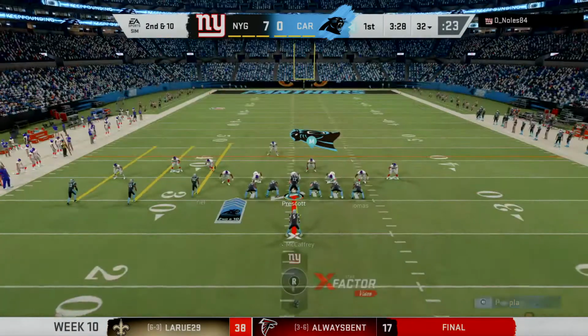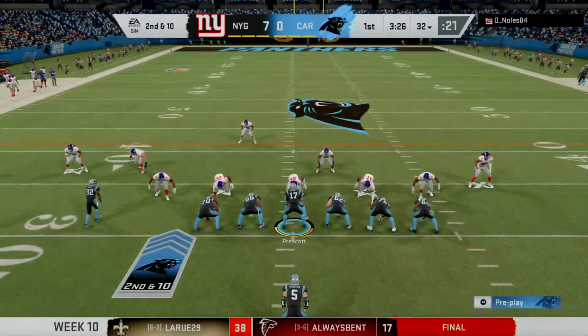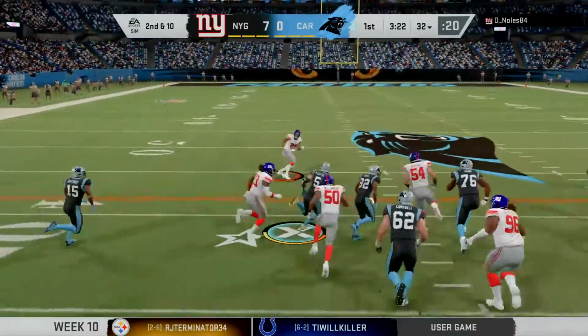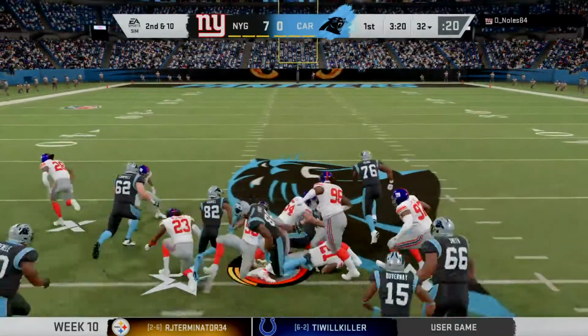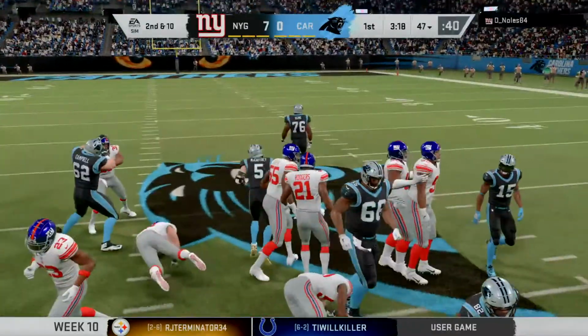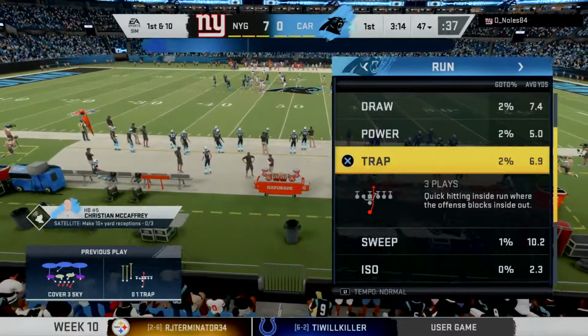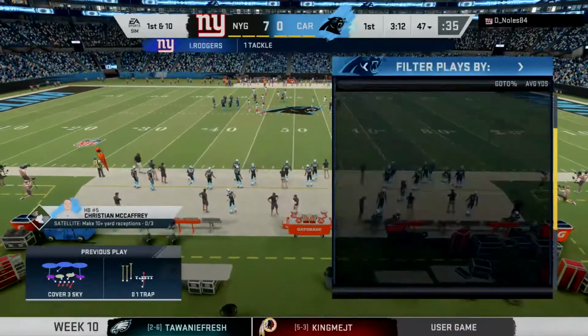Sometimes you've got to just figure out where you're going to go, and sometimes you just have to take it to another spot. Trying to get it outside, the defensive pursuit was there and just ran him down. And he slips up past the 45 before being tackled. Give him 15 there, and the Panthers have a first down.